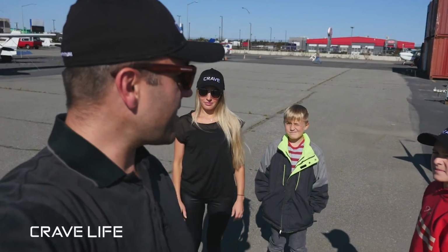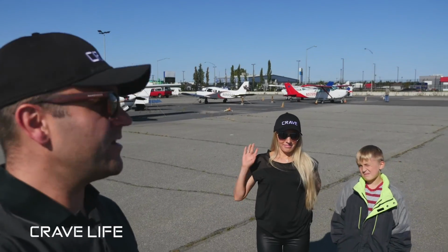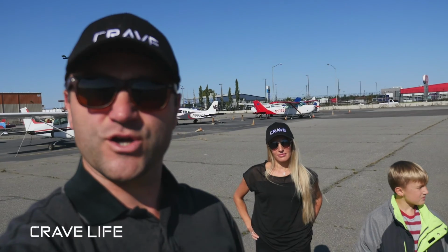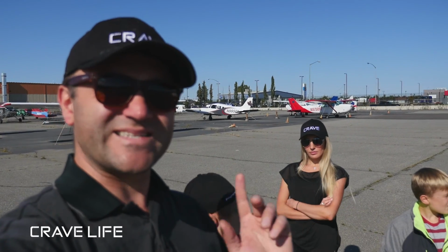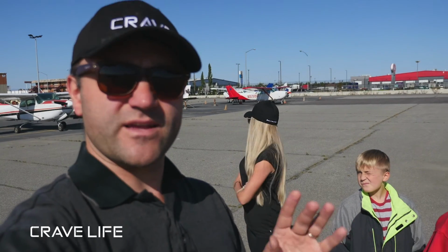Heading out today with about half of the family. We got Mark, Ben, my wife Luba. We are heading out to a place called Polly Creek, and we could not have a better day to do that. It's about 100 and some change miles to the south on the west side of the Cook Inlet. It's known for fishing razor clams, I think is how you say that.